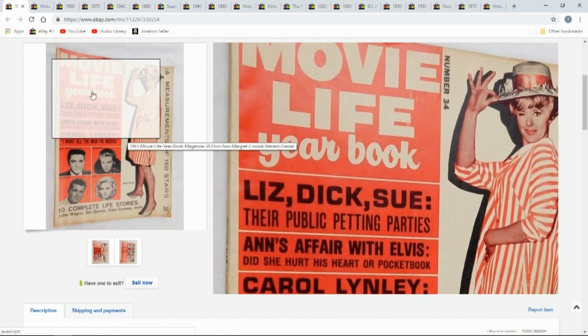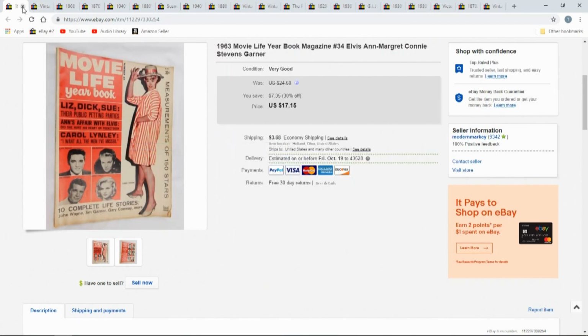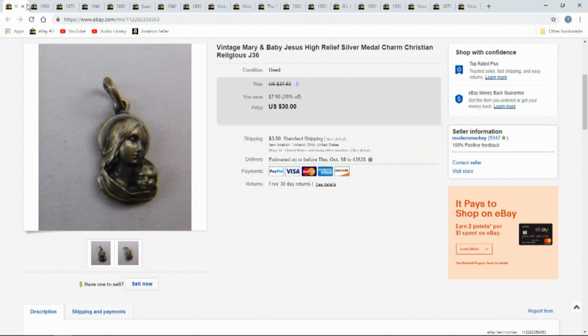And these usually go for $8 or $10 at most, sometimes $6 range. But the condition's good. I just weighed it out, as long as you've got the information on who's important on it. Connie Stevens, Elvis, and Margaret. I mean, these are all key players back in that era to help the genre. These items do sell better because of that.